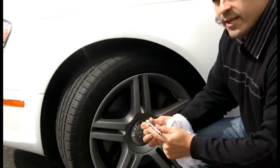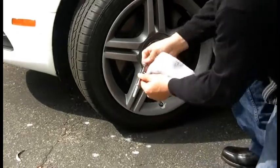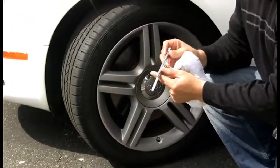All you want to do is take your gauge and put it on your tire really quickly to get your reading.